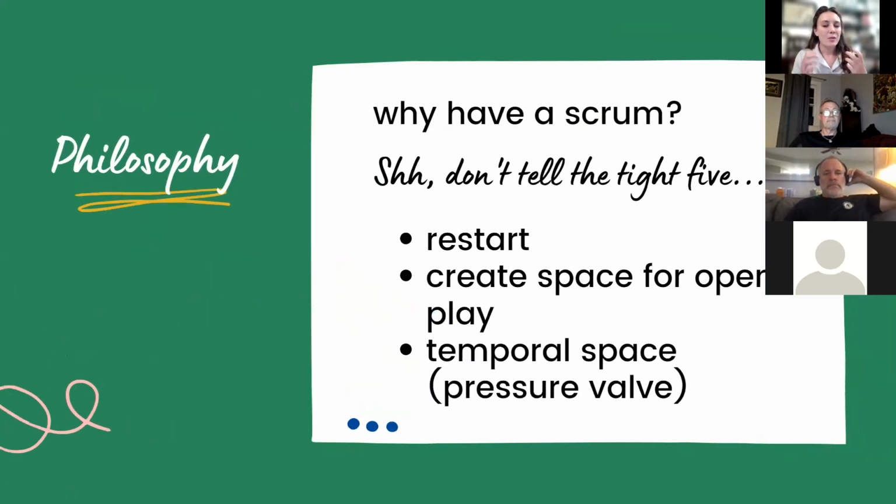So why are we having a Scrum? Yes, and if Gavin Hickey is listening in, God bless him, the Scrum is an extremely important part of the game. It is cerebral, it is a chess match, it is very important. But for many of us, Scrums break down to 3 basic things. They're a restart. They are a way to restart without the penalty impact of a penalty, the idea that somebody's moving, somebody's gaining an advantage, somebody's potentially scoring points. A Scrum is a restart.